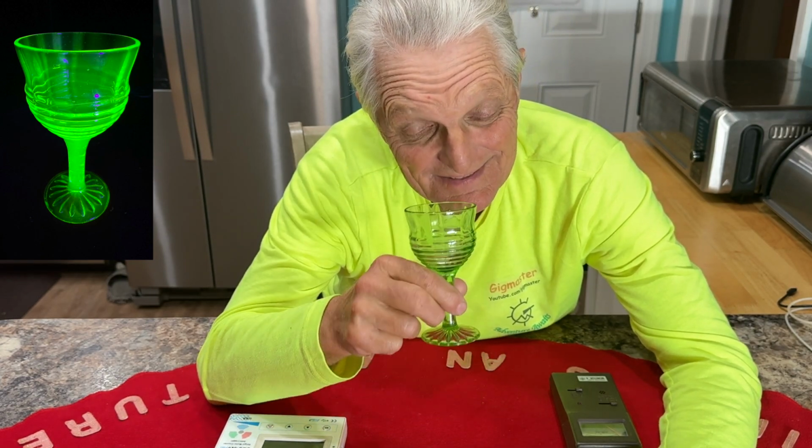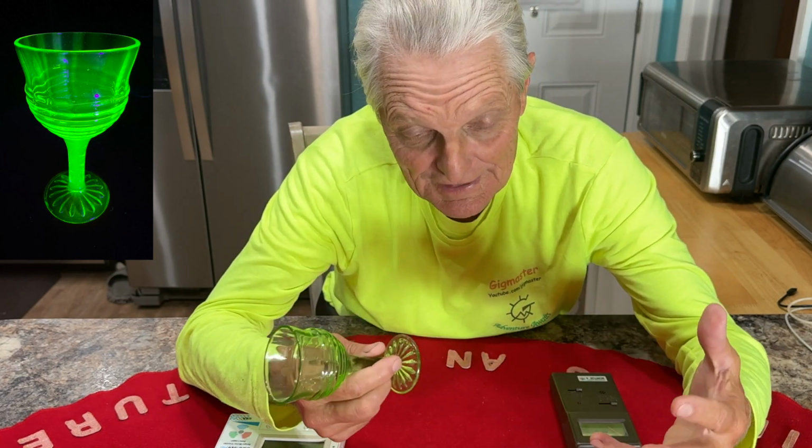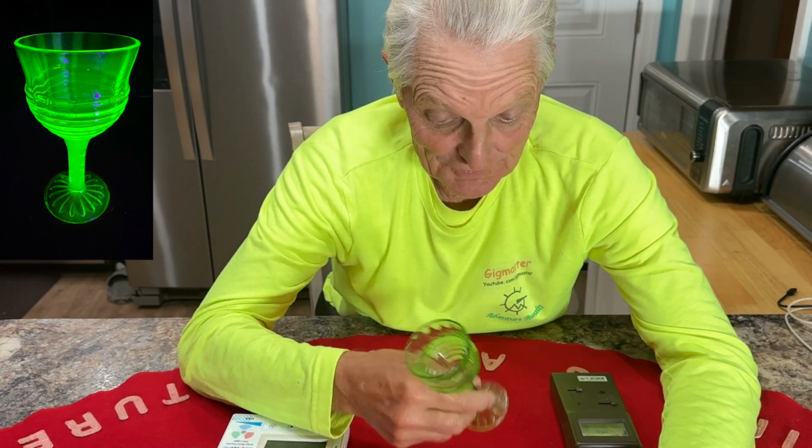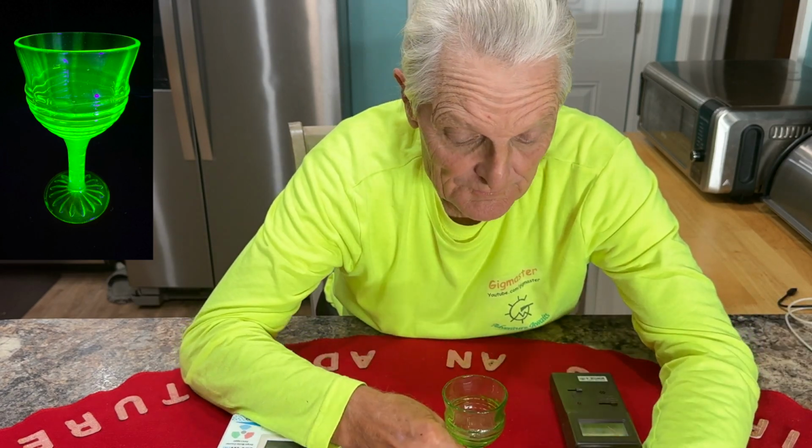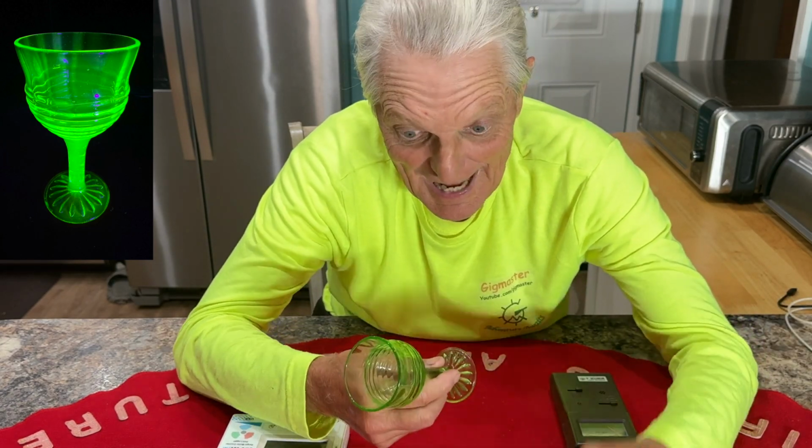There are still two companies that actually make this today, but what happened in the 30s, uranium was something they could get their hands on pretty easy. But when World War II started, the government confiscated all uranium, and you know why they confiscated it? To make the atomic bomb. So you couldn't get your hands on uranium, and they pretty much outlawed it. They took control of everything. And, of course, we made the atomic bomb out of what this is made from. But anyway, it didn't become available again until about 1958.